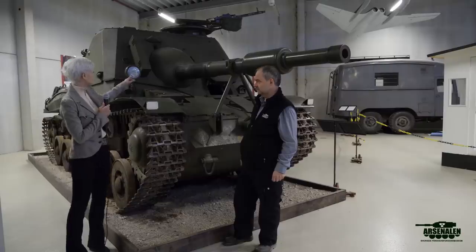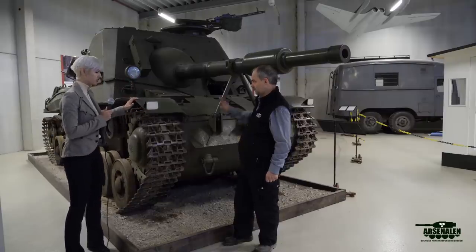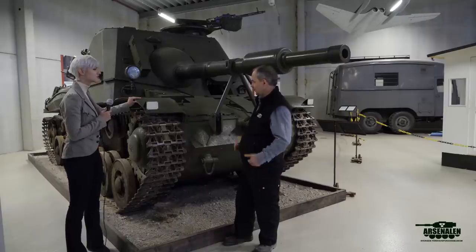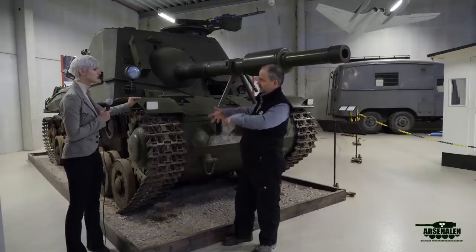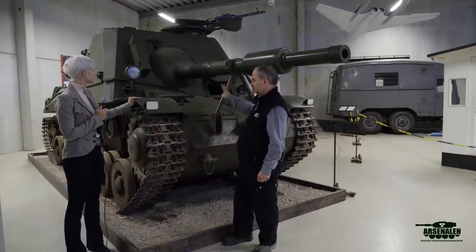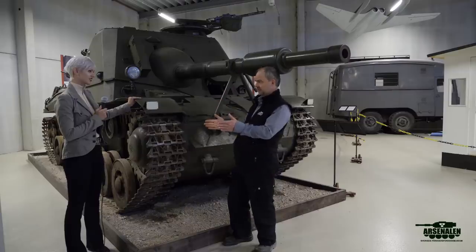So in this particular one, is that something that we're going to do? Move the gun? Is that a feature on this one? No, it's fixed now. Fixed now, yes. Gotcha. That was one of the developments they did when they put the roof on. They made the gun fixed. And it has two engines at the rear, two Scania parallel engines.